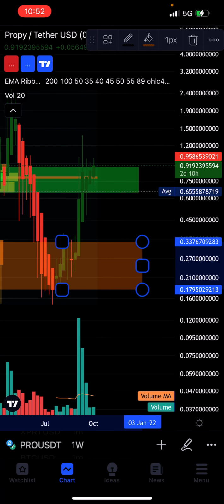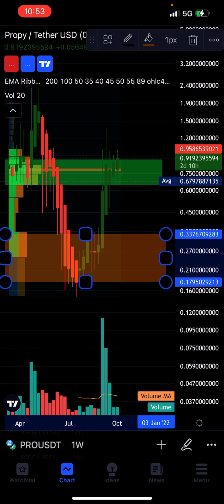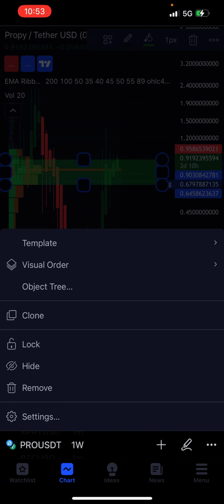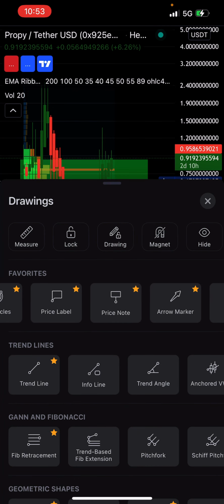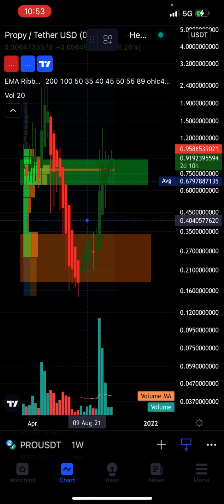So we're going to make that orange because we know that's what that box is. Those boxes are orange. We're going to lock that so I don't move these around. We're going to lock that. So that would be your next support zone you're going to trade down to. See how super simple and easy this is when I start bringing these industry exclusive tools out.